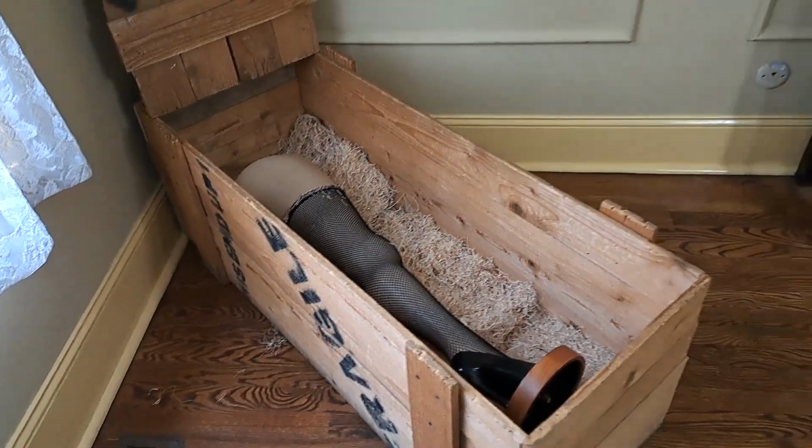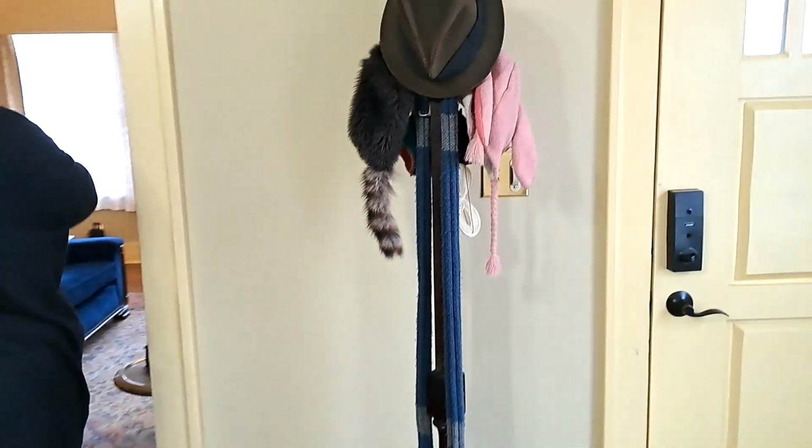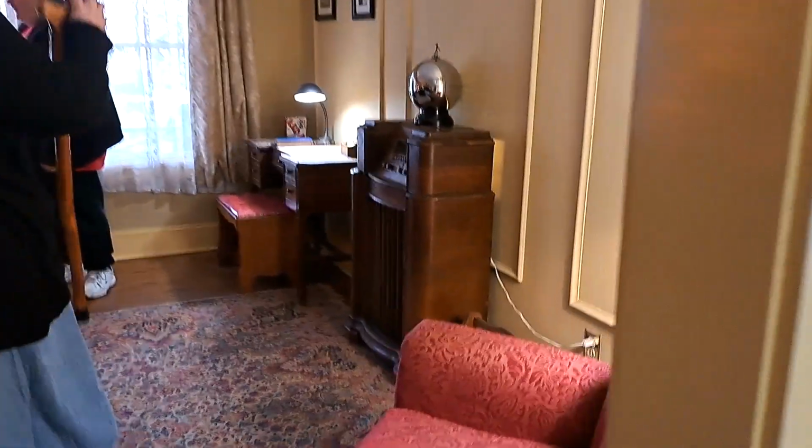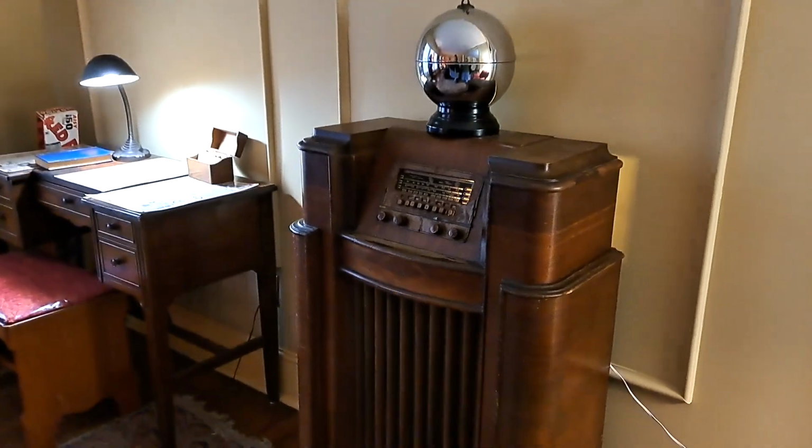Oh, there were men's hats on the thing, buddy. Yeah. Feel free to wear it. He said you could. We just can't open it. Oh, okay. He's going for it.